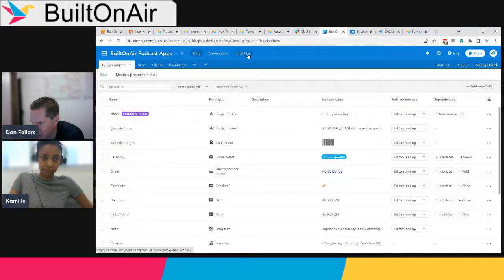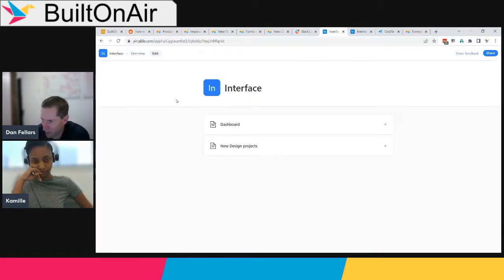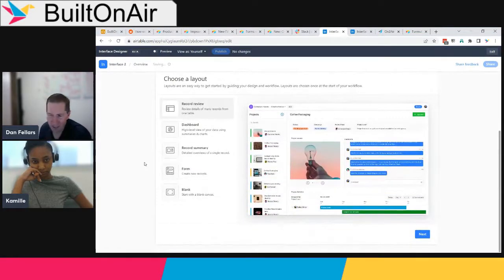So you'll go into your interfaces, and now it's a little bit different at the top here. If you click into your grouping of interfaces, this is a new layout. That was the first thing I would mention: forms are a new layout. I wish they were elements inside of the other interface designer. It's not quite an element, but if you have a record list element, you can create new from there.